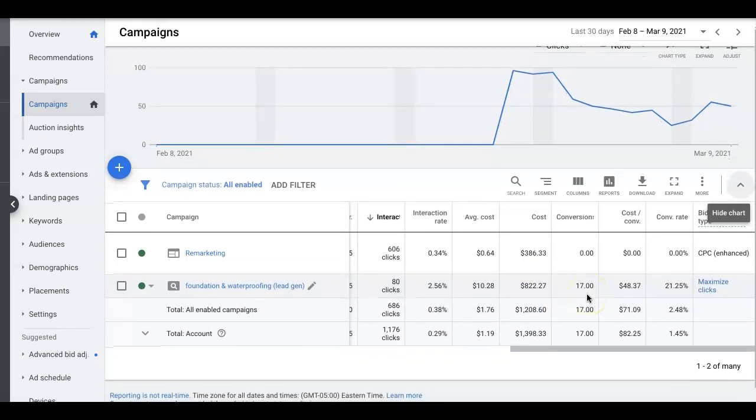That yielded them 17 leads at a cost per lead of $48.37. And the conversion rate for this campaign is 21.25%. And we're using maximize clicks auto bidding strategy to let Google do all of our bidding.